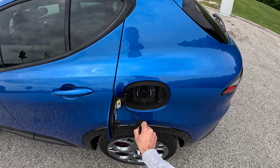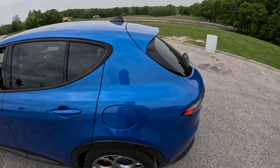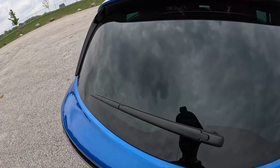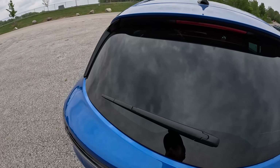Of course, no DC fast charging because this is a PHEV. So this is more to charge at home than on the road. And this is one of those things where on your daily commute, you can probably just get away with using only electric power. Let's see if I can get in the back here.